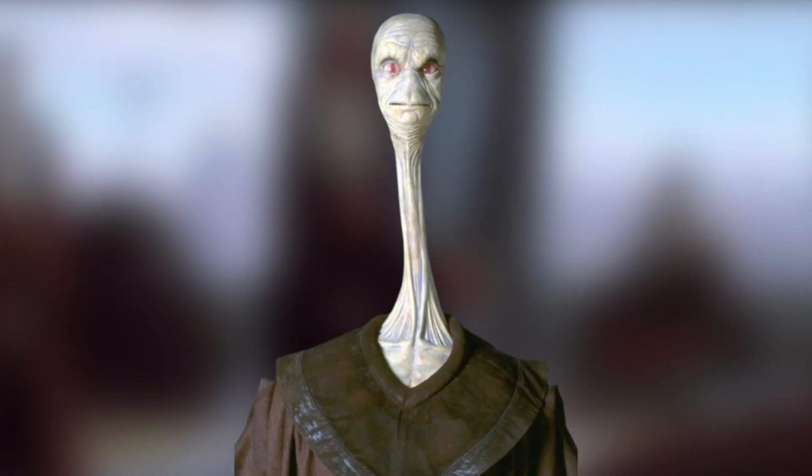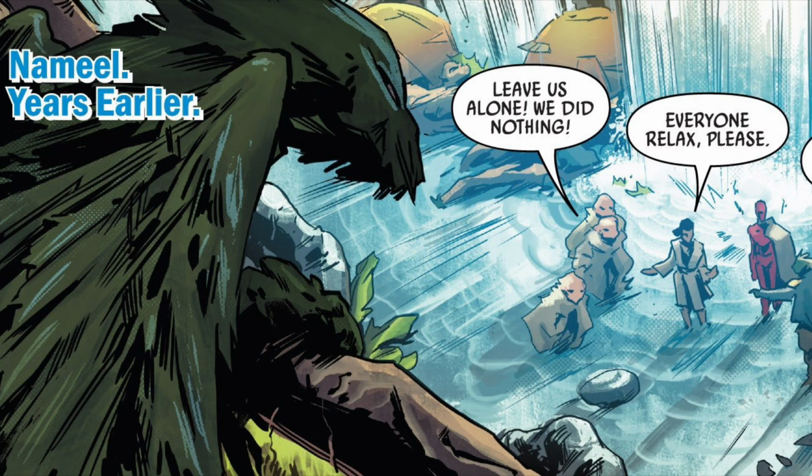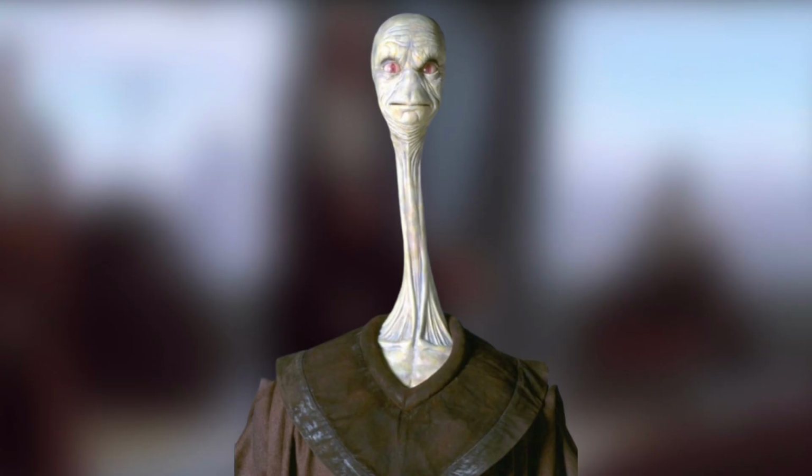During the later years of the Galactic Republic, Yarl Pooth was still on the council, being present for meetings. He was in a meeting to discuss the mission of Seer Junda and Zeno Cordova to Namil. He was also part of the council when the Jedi decided whether Anakin should be trained, with the council initially deciding not to train Anakin, but later changing their minds. Yarl Pooth died not long before the Clone Wars while on a mission.